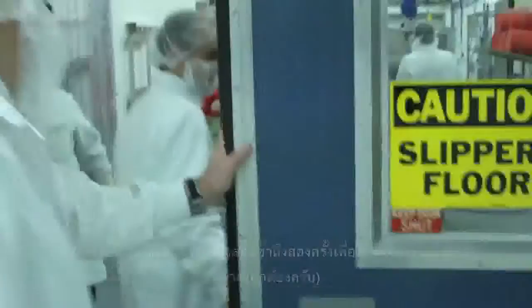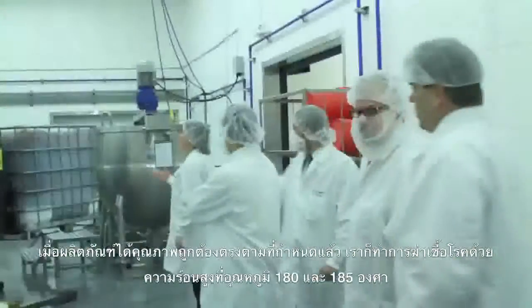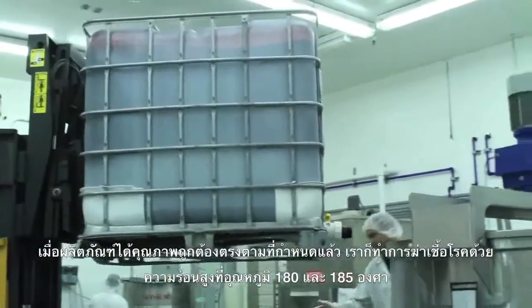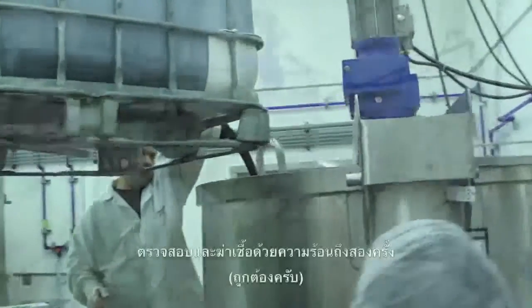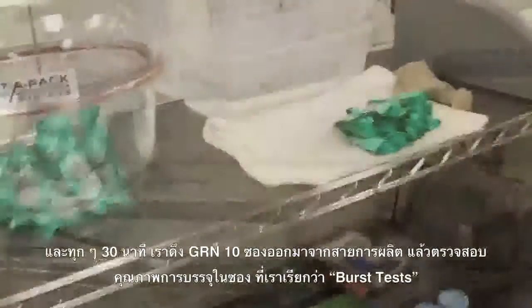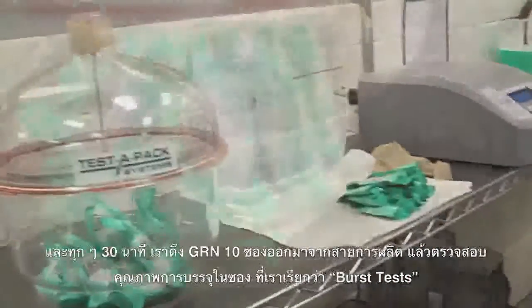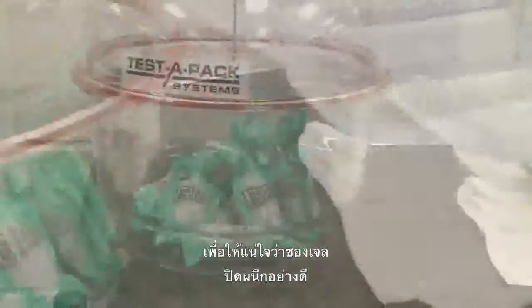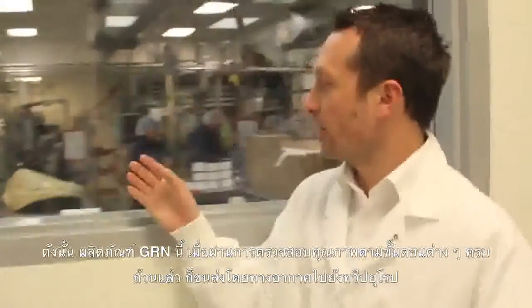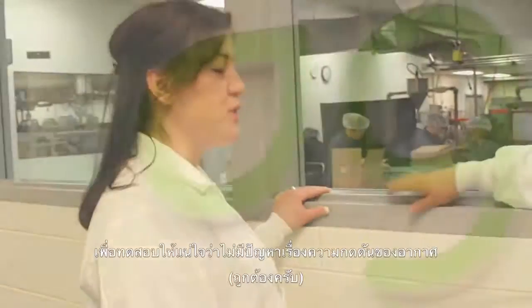Double checked. So once your batch is complete, product is then put into a tote and taken into here. Product is then transferred into the pasteurizer where it's heated to 180, 185 degrees. So it's got temperature checks two times. Pasteurizer through the tube, right into the hopper. Every 30 minutes, 10 packets are taken off the line and put into what we call our burst test. It's another quality check that we put into place to ensure that seals of the packets are intact. Every seal, every 30 minutes. So all of this green, which later on, once it gets through all the quality assurance tests. Air pressure, correct.